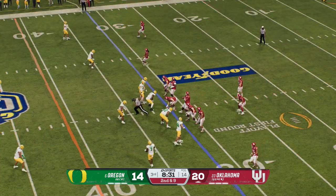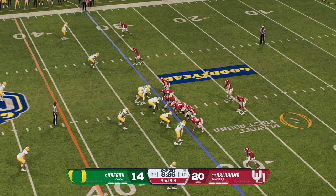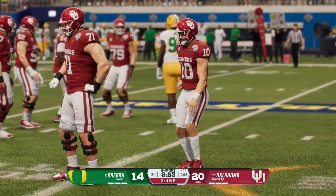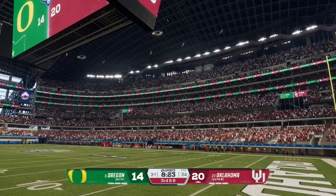2nd down after that run on the previous play. Scanning the field. It's Mateer. Caught in the backfield. It's Potts. Well, the running back that time just kind of sneaks out of the backfield and shows his hands on that nice catch.